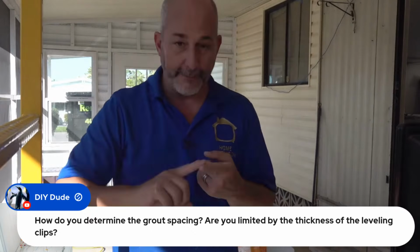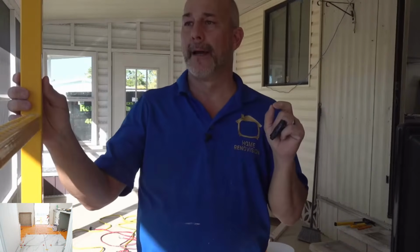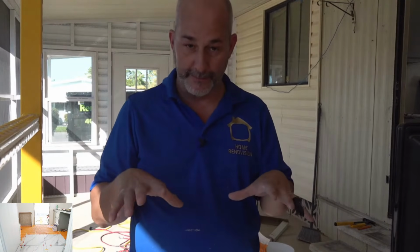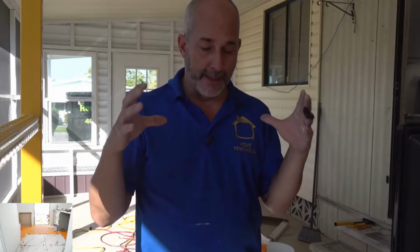Great question. Leveling clips come in a variety of different thicknesses, so you actually buy the thickness that you want. I'm using a 1/8 clip. I'm buying porcelain tile in a conditioned space. It's almost the same temperature year round, so I don't get a lot of expansion and contraction. Now, the bigger the stone, the higher the quality of stone that you want to get, okay? Because a ceramic that's big, when it gets cold versus hot, it has a lot of movement. So you need a lot more grout.